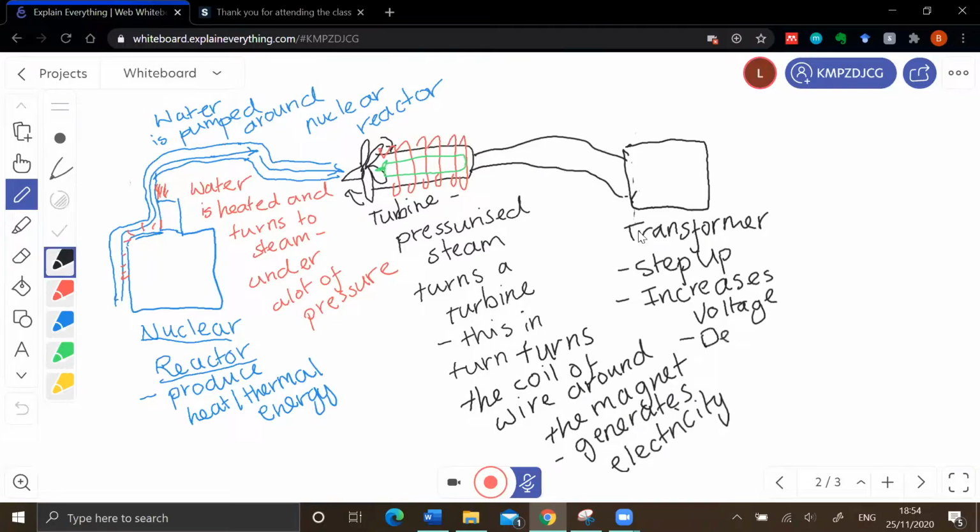Okay, why do we need to do this? You're probably thinking. Because if electricity has a high voltage and a low current, it doesn't heat the wires up very much. A high current means lots of electrons are going through the wire at once, which means the wire will heat up. And what that would mean is that you lose a lot of energy by thermal energy loss when you transmit it, because the next process is to transmit this.